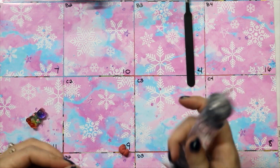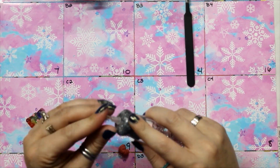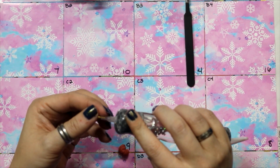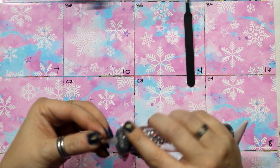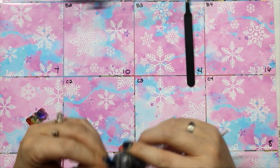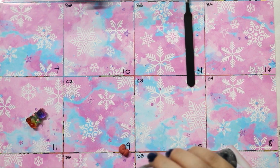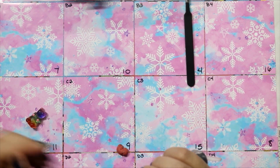Okay. Then you can take this little bit of excess you have, because I am going to be using only putty in this one. I really don't feel like pulling out a wax, that's why. Get in there real good. Take your finger, wipe it off. Mess up, do it again. Put the excess back on the ball.